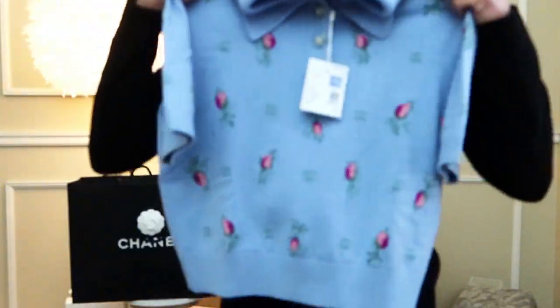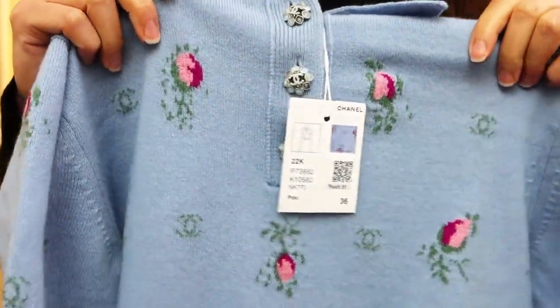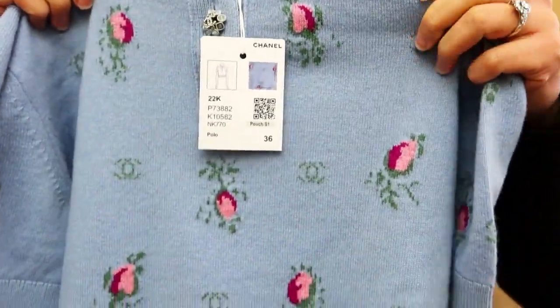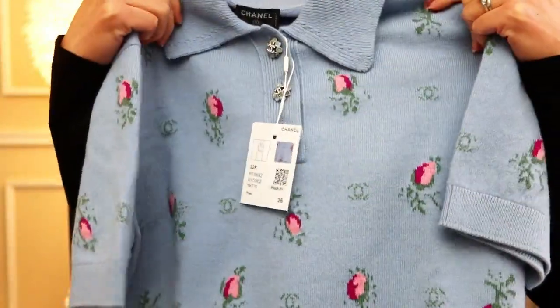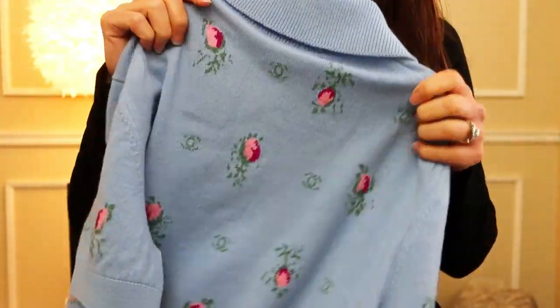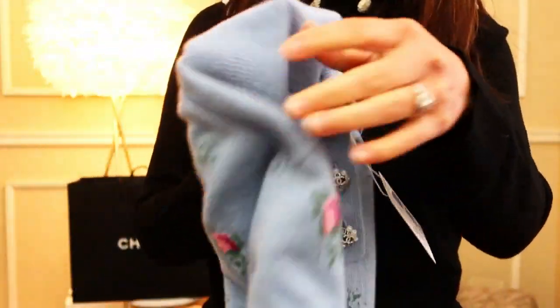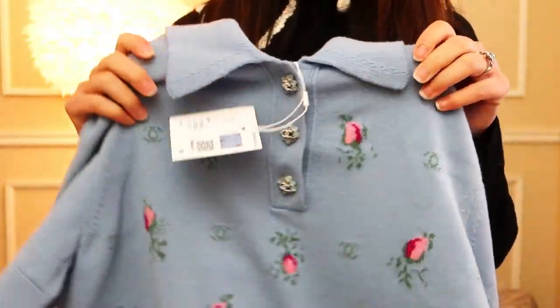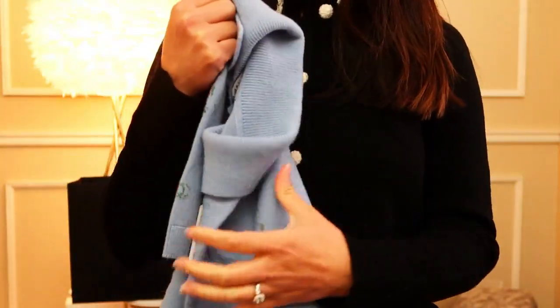So this is a cropped polo, and it's made of 100% cashmere, and it has these pretty printed details which look like flowers. I love that the CCs are like the leaves and the branches, so that it doesn't look too in your face, so that I could wear it more. I don't generally like things that say Chanel all over the front, so this is much more subtle. And because I'm a more petite gal, I think the cropped feature actually fits me quite well.